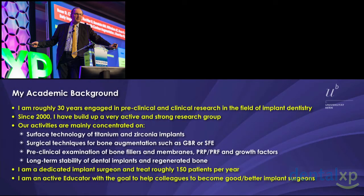My background, as I said, is that I'm now roughly 30 years in that field. In 2000, I had the chance to take over the Department of Oral Surgery and Stomatology. And so I could build up a group, and today I think I can say it's a very strong and very large group of researchers. Our activities have been, in all the years, in the field of implant dentistry, surface technology, bone augmentation procedures, selection of biomaterials, and long-term documentation.